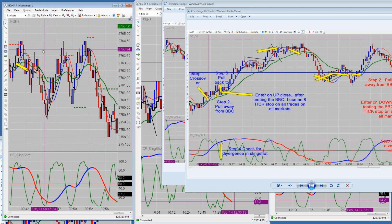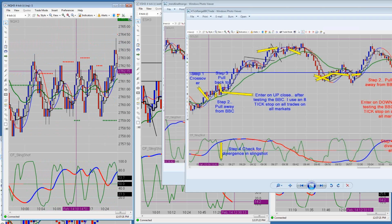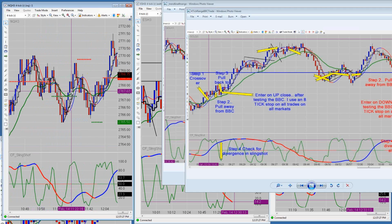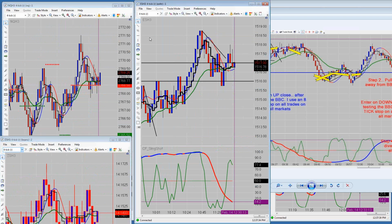The ES was going right into the weekly trading zone at this point, and the ES, the Russell, and the NQ all got really choppy right in there. You can see it was very, very choppy in here on the NQ this morning. We didn't trade much of it at all. We only took that one trade, and we didn't look at it all that much either. Let's jump over here to the ES.